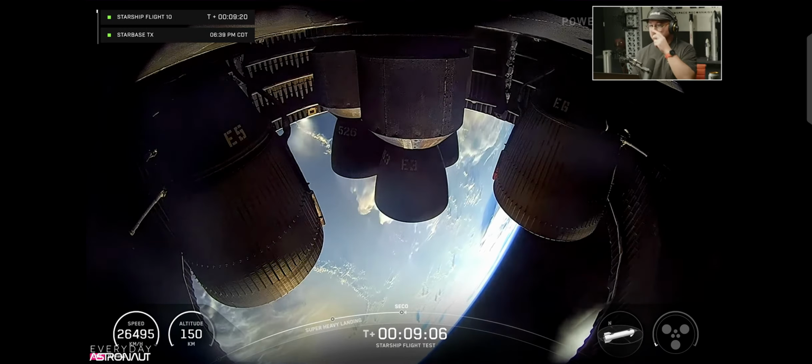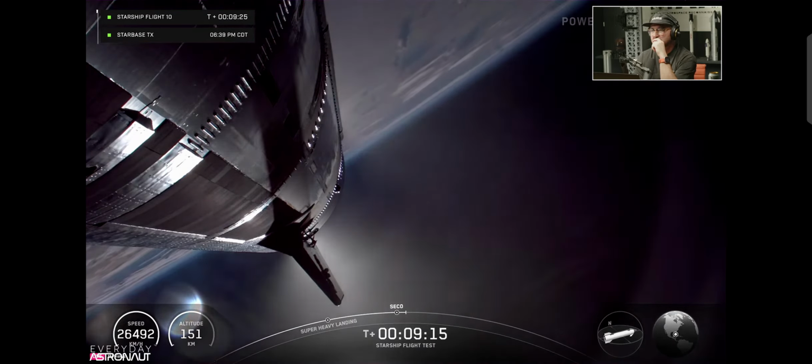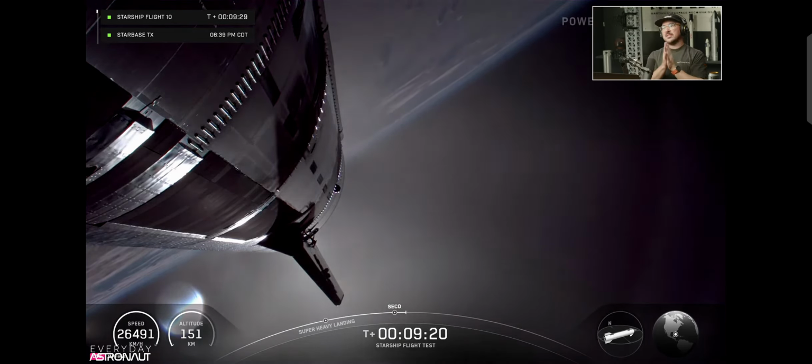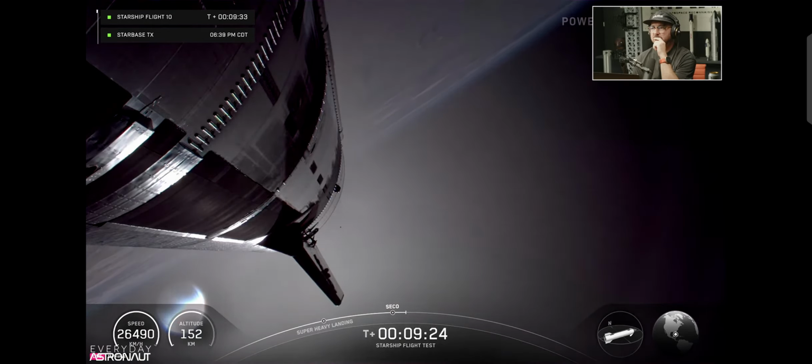I love how they have an orientation thing on screen now, too, so you can see which direction the vehicle's pointing. SECO, and its orientation in space. There we go, baby. That's what we want. Nominal orbit insertion. Finally! Yes. All right, we just heard the call out for nominal orbital insertion.